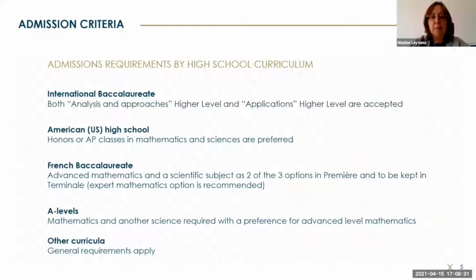And we would highly recommend that you take expert mathematics as well as your option. For those doing A-levels, obviously mathematics again and another science would be required. And we would, again, strongly encourage you to do advanced level mathematics. And for all other curricula in other systems, obviously if you can inspire yourselves in terms of your choices from the above, for the things that we just told you.